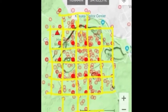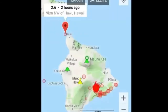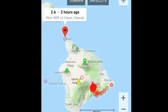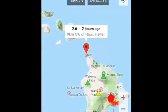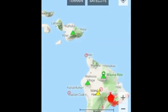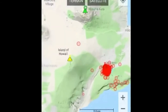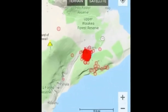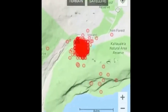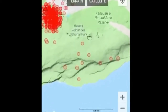Okay. You will notice that it is not just, well, let me show you something here. If we come over to Hawaii, take a look at that earthquake up there to the northwest. The one right here. That's an interesting earthquake way over there. Take a look at these earthquakes over here near these other volcanoes. Those are very interesting too. But we're going to focus down here at the Hilina slump, which is right there.